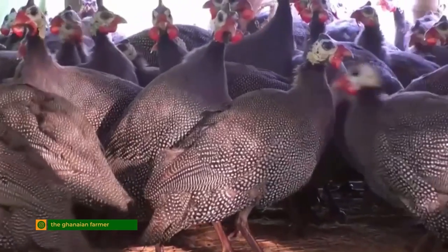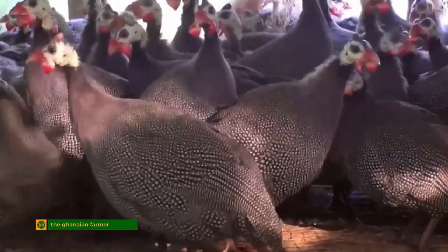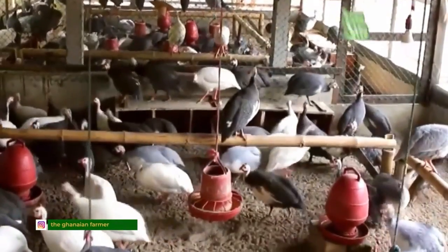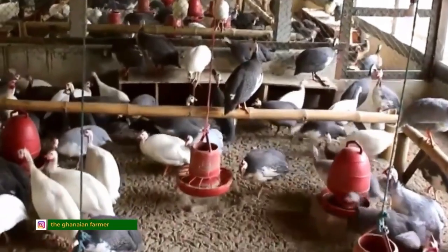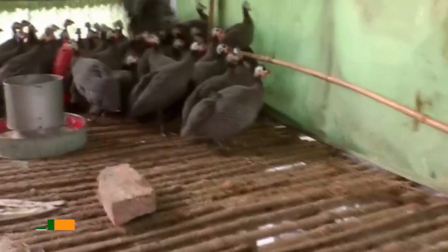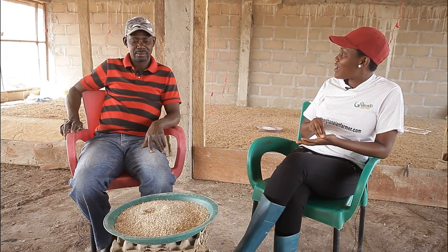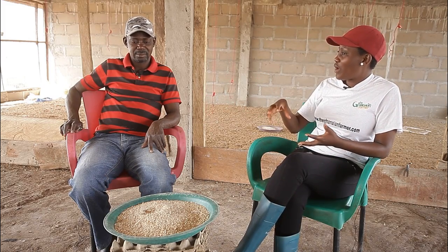But we will come back around March, April to give you a feel of when they start laying eggs and the hatching goes on. However, we'll still give you videos and images of what he did last year for you to see and match with the information he's given. So when the egg is hatched and you have your little guinea fowls, how many times do you feed them in a day?